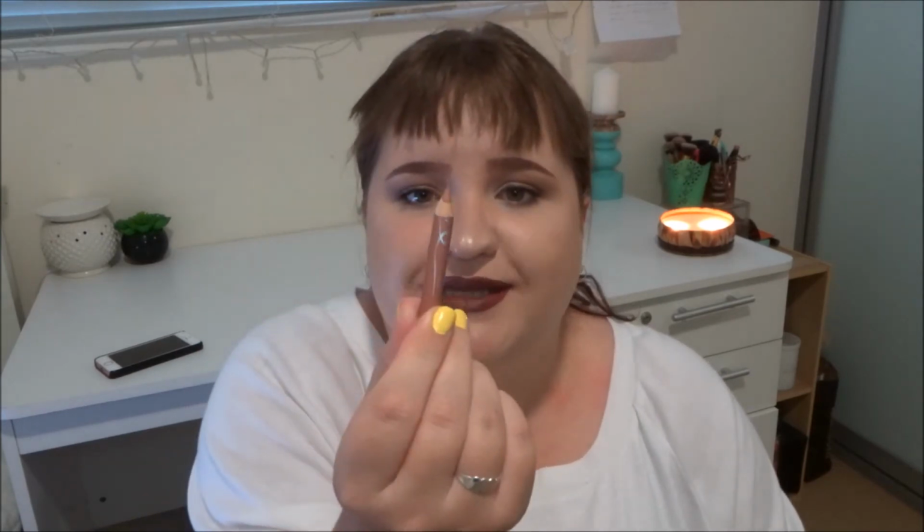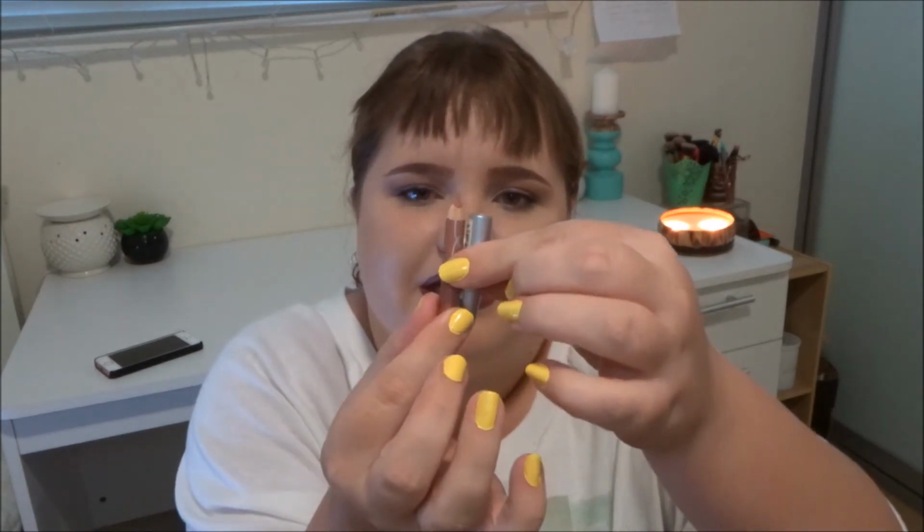My current absolute favorite nude lip combo is a lip liner and two lipsticks. So the lip liner is so itty bitty tiny, I need a new one. This is the Essence lip liner in the nude, and it's so tiny. The lid's bigger than it nearly. But I love these lip liners, and this color is beautiful. It's probably my go-to nude color that I've tried so far. And it's a really nice formula.